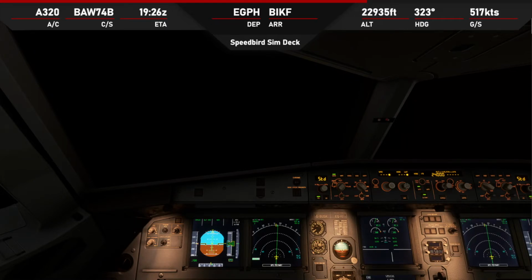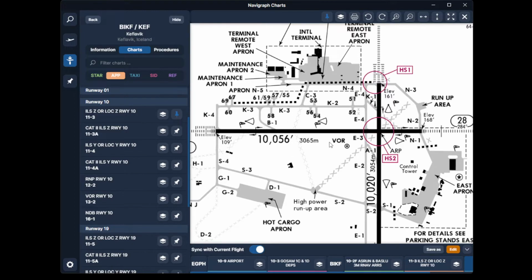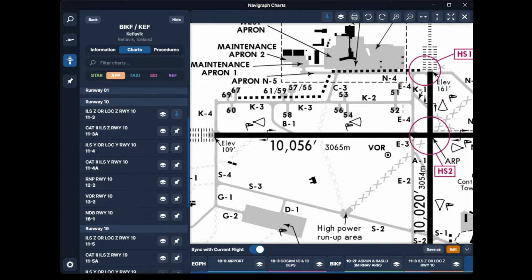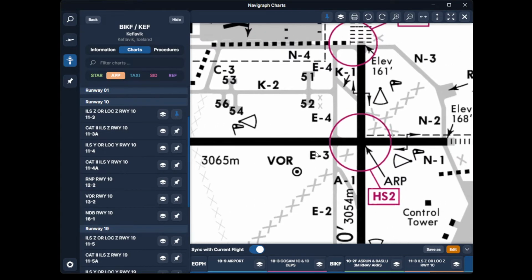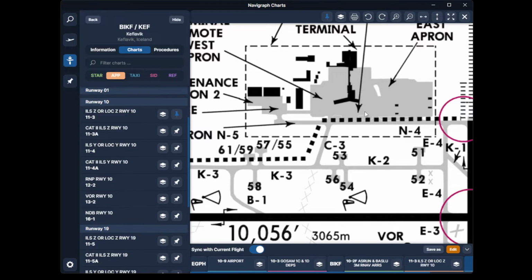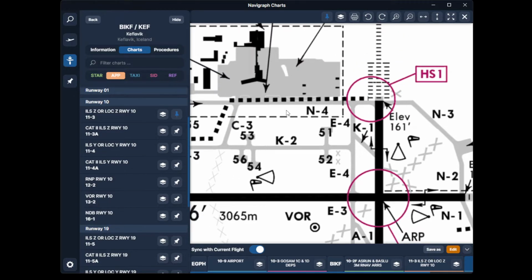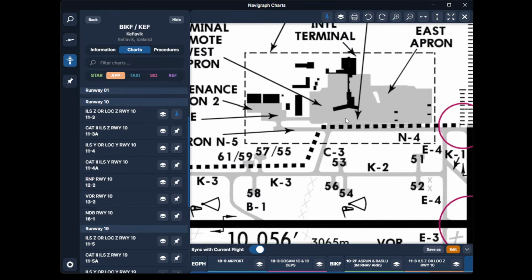Looking at this, so let's have a look. See, there's runway 10 there, 3,065 meters. Now, if we get slowed down enough to come off at Echo, which you can see there, we'll come off at Echo, just make our way along Echo, then November, and then we'll park at the terminal building. If not, we'll continue to the end of the runway, come off left on November 2, take November 3 and November 4 and park there.